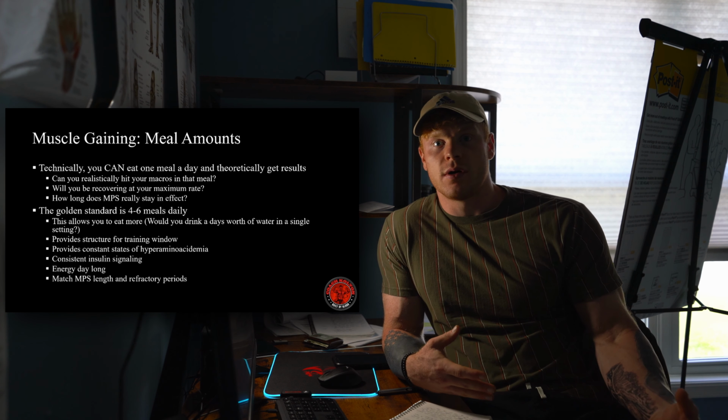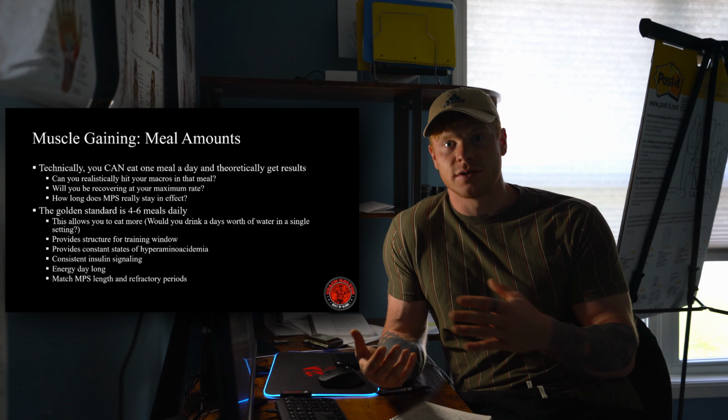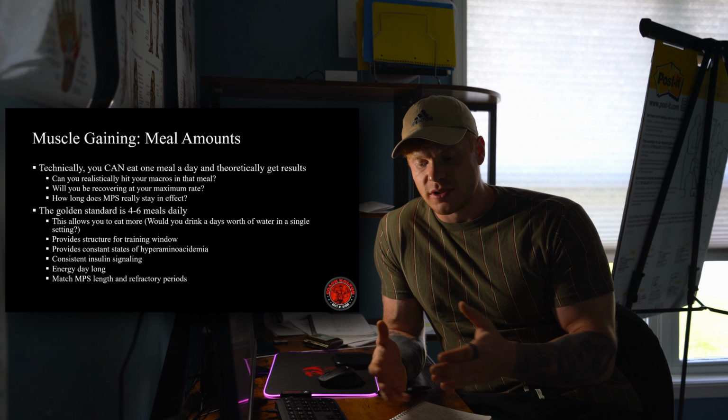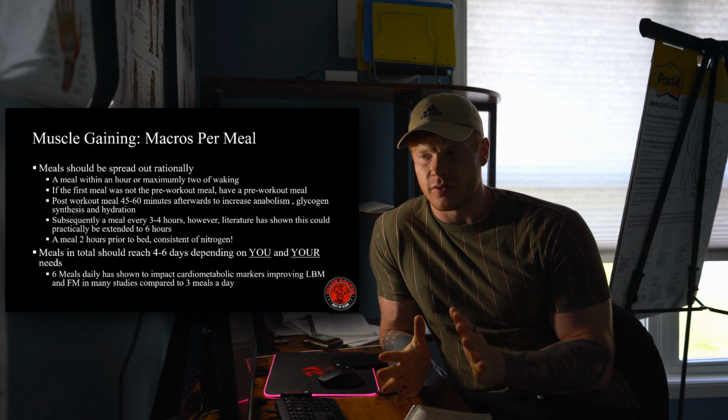A chronic kind of background raised insulin is going to be very anti-catabolic, leaning muscle protein balance over to anabolic, as well as you're providing yourself with energy all day long, and you're matching the muscle protein synthesis lengths and times, so like 3 to 4 hour windows, as well as the refractory period, which is also 3 to 4 hour windows. Spacing out meals, how does this really work?